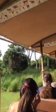Another Ankoli cattle up here to our right. Isn't he a beauty? Big boy. Very big boy.